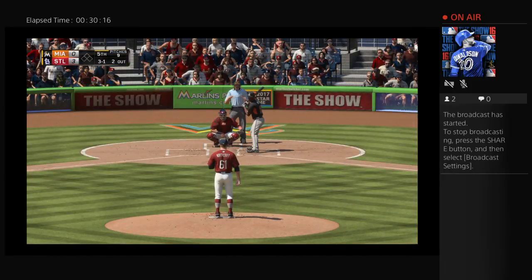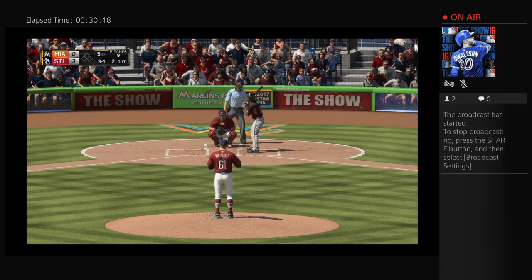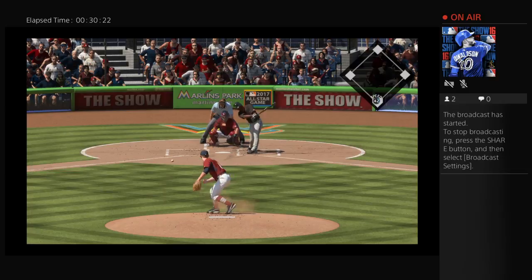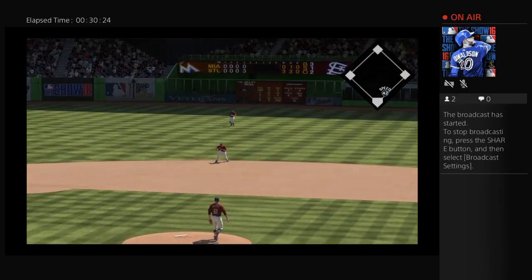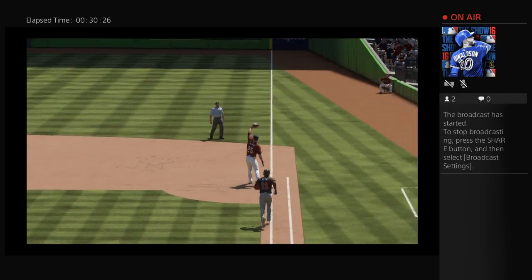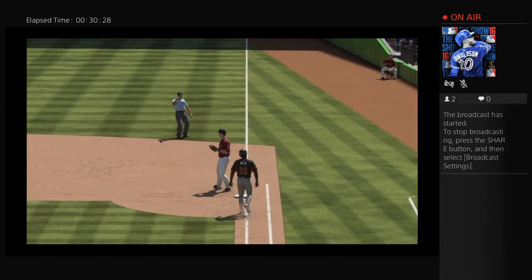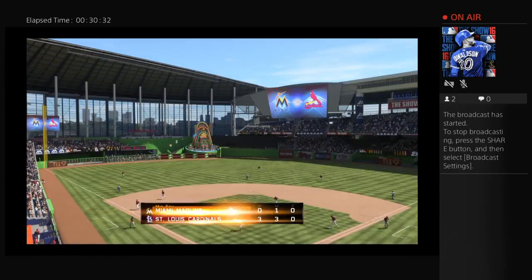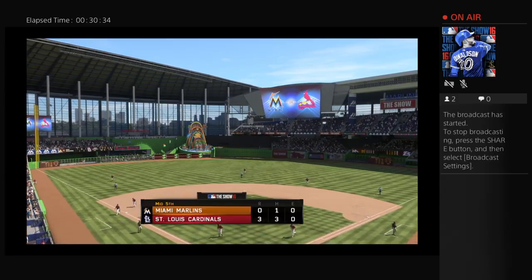And now the Cardinals get the bullpen working here. Both a lefty and a right-hander have stood up. This should end the inning as it's sent out to second. Wong is there. Throw in time, and the side is retired. Miami down in order. They trail it here 3-0.